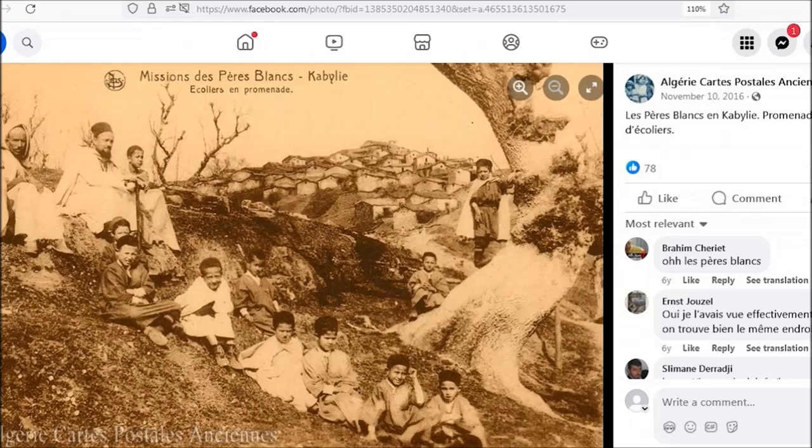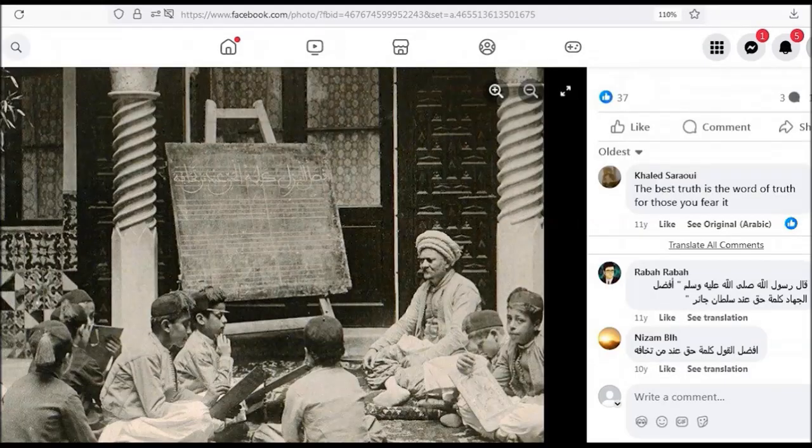Here we can see in these villages, you can see these white fathers who came from France and from Italy and other places, called Le Père Blanc. And they're teaching them Arabic and how to memorize the Quran and how to pray. And they're teaching them the basic meanings of the Quran. These pictures are available because they were working there. They had to send photographic evidence back to Paris, to the capital, to the New Jerusalem.